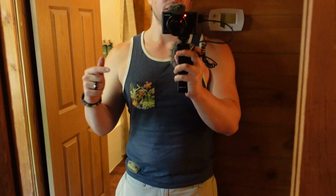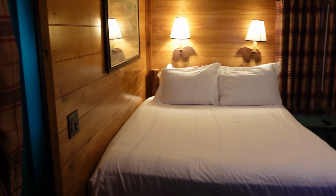Let's check out the bedroom. You can see the big vanity mirror. Your big vanity mirror is attached to the bedroom. All right, so this is the bedroom. Here's your separate entry to the porch. You know what? I'll wait to go out there. We'll show you guys the porch after we show you the bedroom.